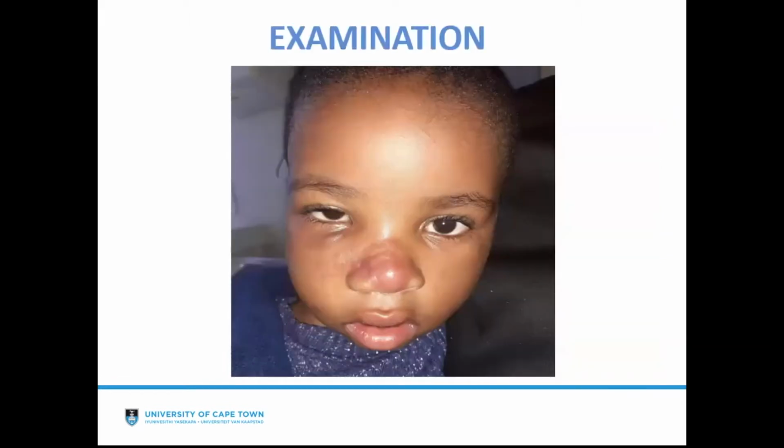On examination, this is how she looked. Will anyone like to describe how this lesion looks? Maybe the exam candidates? Hi, Divya. Thanks very much. It looks a little bit erythematous over the tip of the nose and the bridge of the nose, but also quite swollen, probably edematous, with patchy edema. And then it looks like there might be an orbital asymmetry as well, possibly.